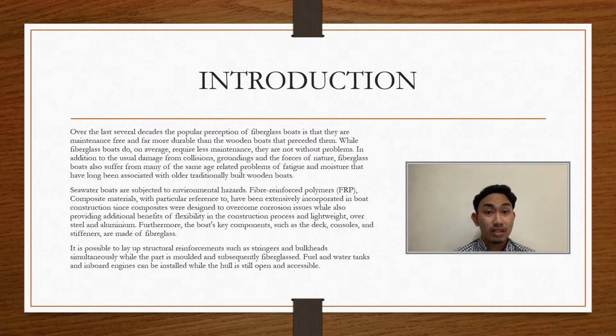Okay, for the introduction: over the last decade, the popular perception of fiberglass boats is that they are maintenance free and far more durable than the wooden boats that preceded them. While fiberglass boats do, on average, require less maintenance, they are not without problems. In addition to the usual damage from collision, grounding, and the force of nature, fiberglass boats also suffer from many of the same age-related problems of fatigue and moisture that have long been associated with older traditionally built wooden boats. Seawater boats are subject to environmental hazards.